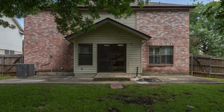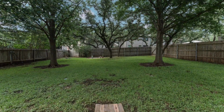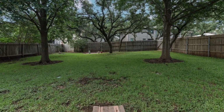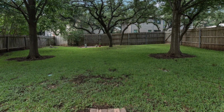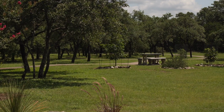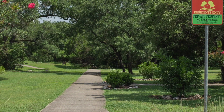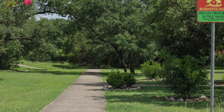The backyard has a concrete deck, perfect for grilling and entertaining guests, and there's plenty of space for the kids and pets to run around freely. The home is also literally just steps away from a private neighborhood park and walking trail. This home is ready for new owners as well as new memories.